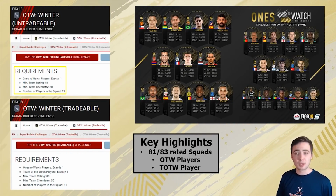As far as the Winter One to Watch edition was concerned, the one that they were just dropping during that promo in February, obviously these were dropped into packs. So you could pack a One to Watch Van Dijk, you could pack a One to Watch Diego Costa in your Weekend League rewards, you could have done it via opening up just a regular pack from a promo, but they also dropped them similarly to the Summer One to Watch into SBCs.